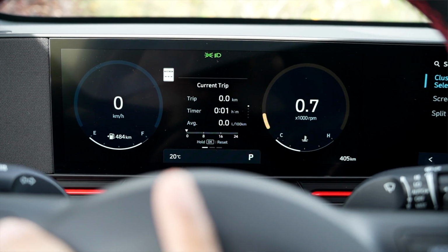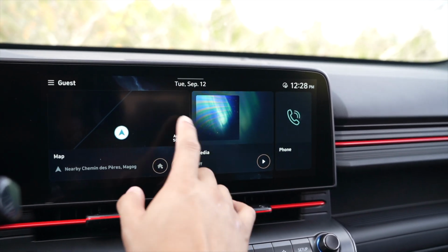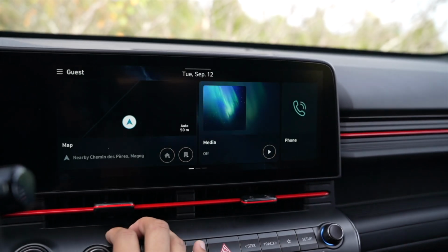Sadly, no heads-up display, but the infotainment is that same 12.3-inch screen that you get with the cluster. It's, once again, on the latest operating system, and it actually looks really good. Just the overall smoothness of the interface, it's absolutely great.